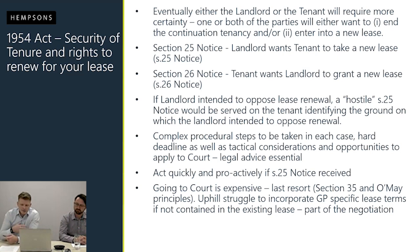On the other hand, a Section 26 notice is a notice served by the tenant on the landlord, stating that they want the landlord to grant a new lease to them, and again they would attach the proposed terms for the renewal lease to that 26 notice.